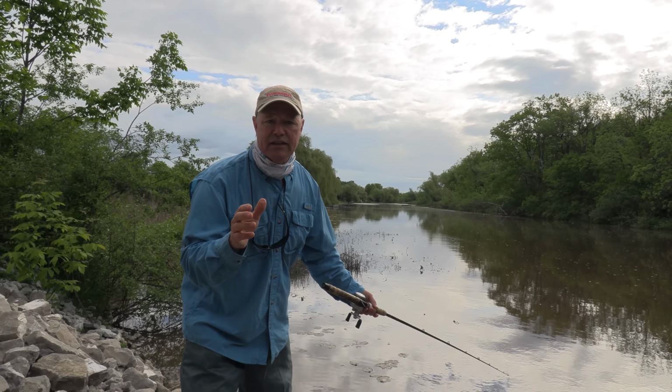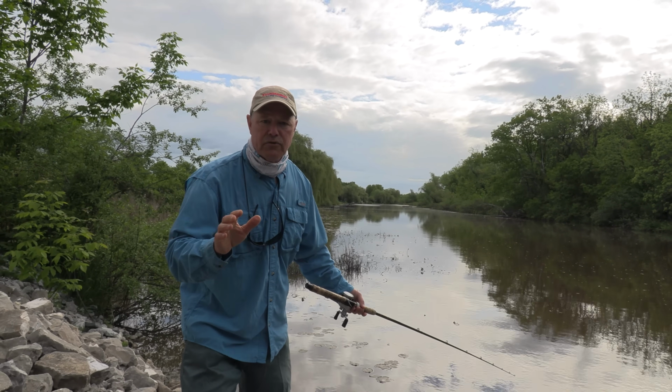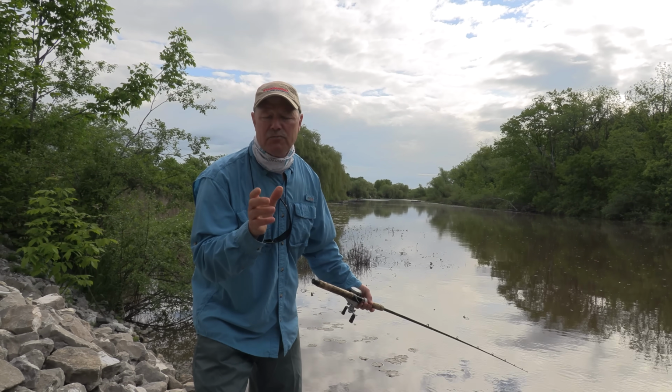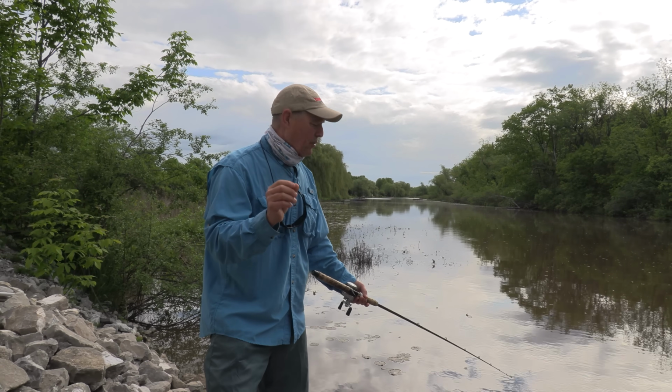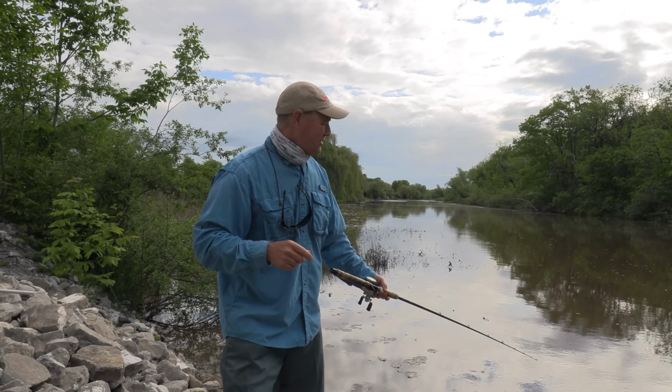And the beauty is, carp are readily available all throughout North America. You can get some really big ones, but even the small ones will give you a good fight. So it's a lot of fun to do. It's relaxing, rewarding, and it gets you out and enjoying the outdoors.